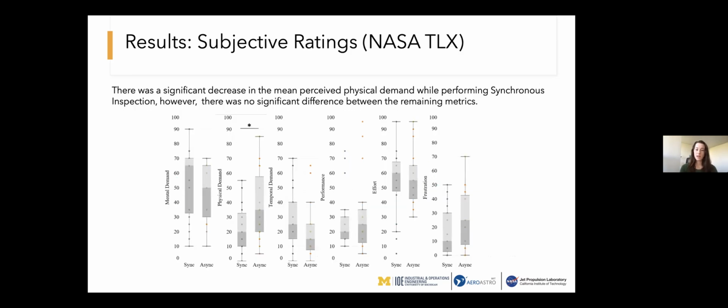So in terms of subjective ratings, we wanted our subjects to give us their perceived demands. So we used the NASA TLX, which is the Task Load Index survey. And what we found here is there was only a significant decrease in the mean perceived physical demand while performing the synchronous inspection. Now, we did not decompose by interface in this case, so it was just synchronous versus asynchronous. And so we think there was quite a bit of influence from the AR interface for that higher perceived demand in the asynchronous. This is because they were manipulating 2 holograms at the same time, and it led to some arm fatigue. But it is important that this would not be a consideration in microgravity.